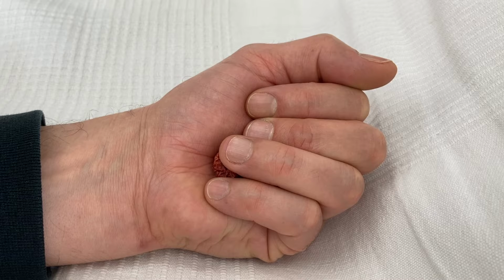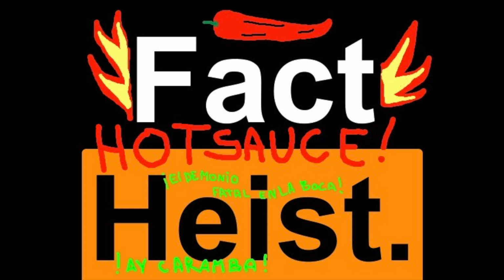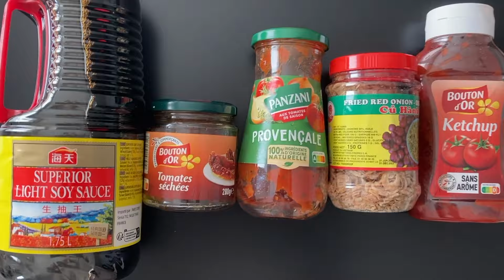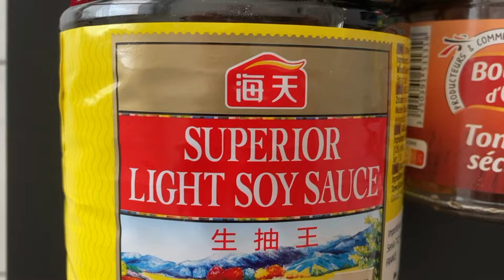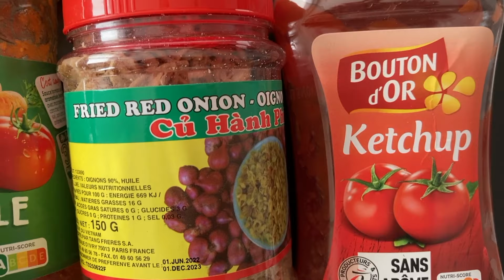Or you can buy some Carolina Reaper seeds and grow your own peppers. Fast forward many months later and you harvested and sun-dried your Carolina Reapers. So here's my own sketchy, ghetto, busted hot sauce recipe. First, you need some other ingredients. Soy sauce. Sun-dried tomatoes. Your average already made tomato sauce. Sun-dried onions. And ketchup. Ketchup!